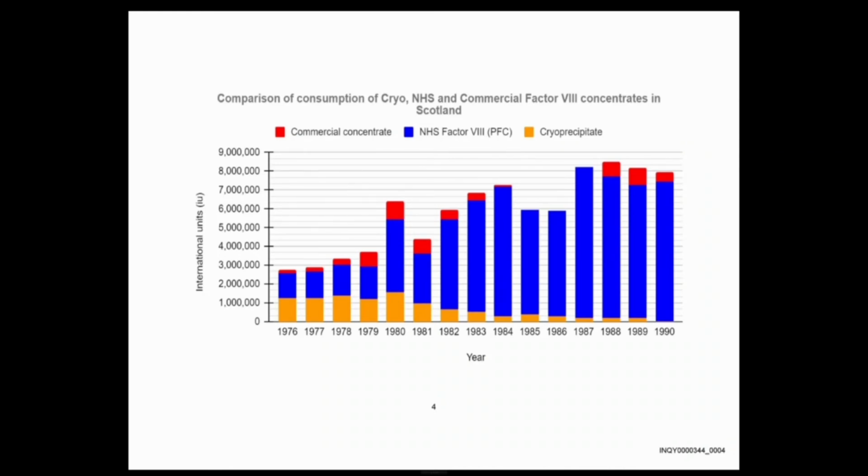If we look at the figures for cryo, we can see, starting in 1976, relatively steady levels, a small increase in 1981, then the figures start to drop off. And then PFC factor 8, reasonably steady levels in the second half of the 1970s, a significant increase in use in 1980. I'll ignore 1981 for the reason I've given before. And then from 82 onwards, we can see that PFC factor 8 becomes, by some distance, the greatest proportion in use of these products from 82, 83, 84 onwards.